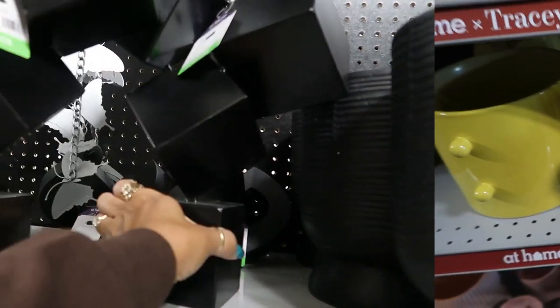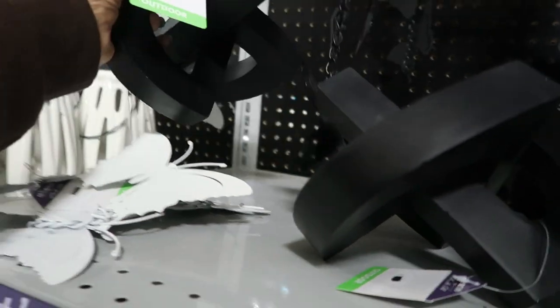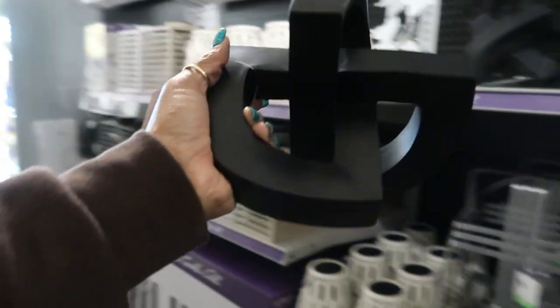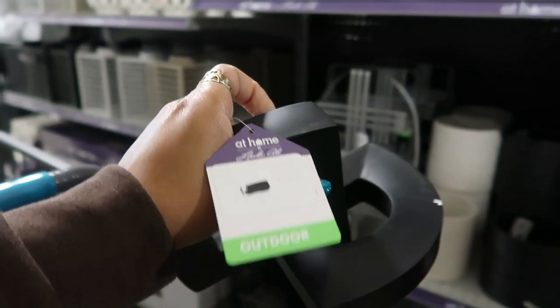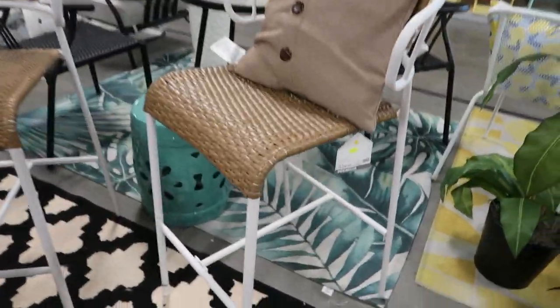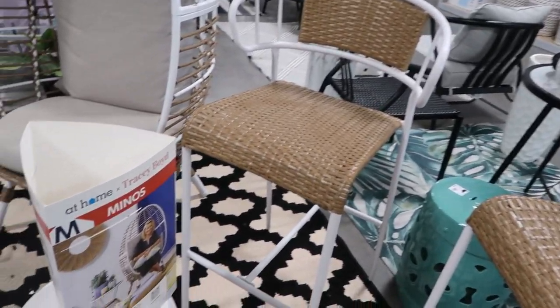17. Some of this stuff, the prices are blacked out. I wonder what that means. You know what? I don't even know if I would get this, but I'm gonna take it up to the front and ask them what that means. Oh, those chairs are cute. Right here. I don't see a price on those though.